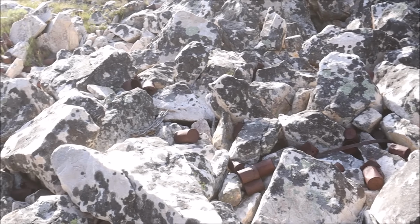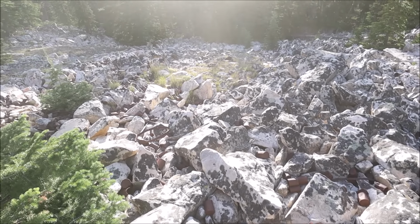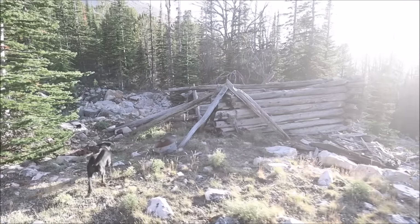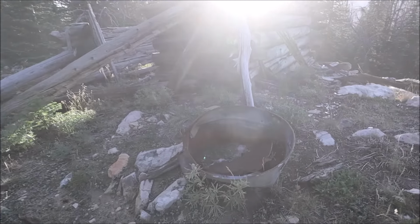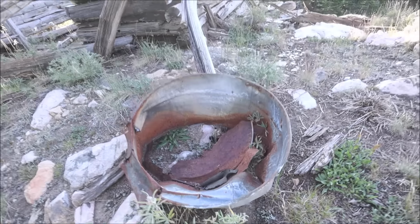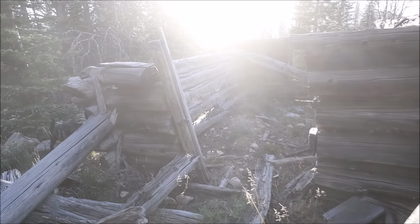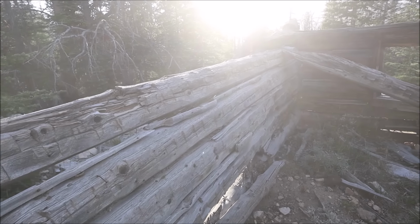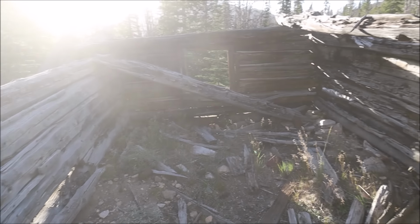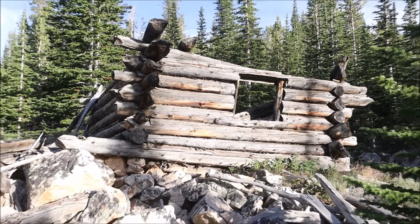A lot of cans, but interesting rocks on the mountainside. An old bucket right here. The one room, small cabin. Even one window, that's it. A very simple one room cabin.